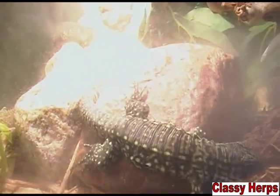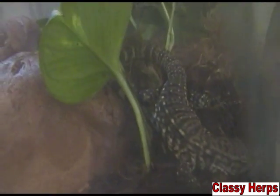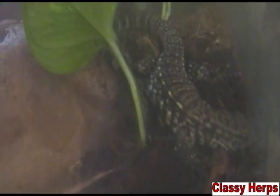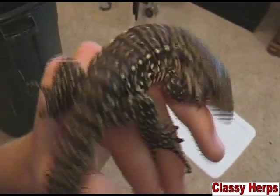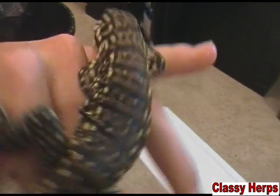Alright, now, of course, saving the very best for last is my Argentine black and white tegu, Aussie. And he's on there basking right now with the fogger gone. So, that's him in his cage. I'll get him out here. See, Aussie there is sleeping right now on his cool side. He's taking a cool little nap. Okay, so here is Aussie out of his cage, and he is just awesome. Awesome, awesome, awesome.